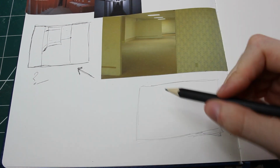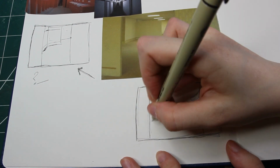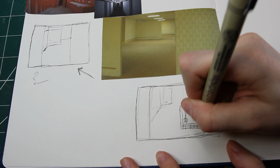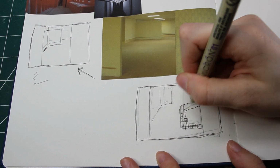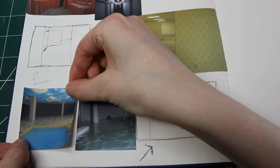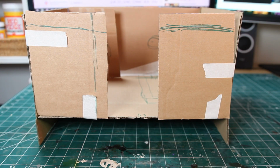Now I could just make it the same as the other side, which is probably realistically what it would be, but there's no realism here, so I'd like to add in one of my favourite liminal space aesthetics that seems to keep popping up in all of the videos and the lore and the pictures, which are empty pool areas. And so I got out my cardboard and I made this.